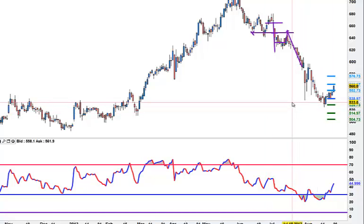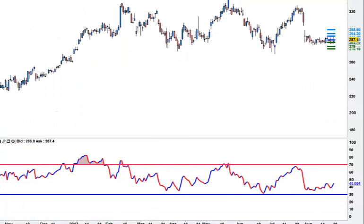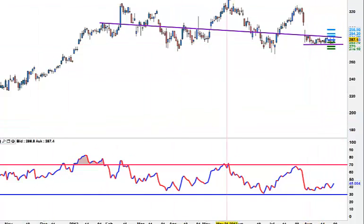So it came off decent amount of support, 533. If you're not in this, that's a buy at 555. Barclays is beginning to edge up. I like that. I think that might break. That breaks out of that, and we're going to see 336.